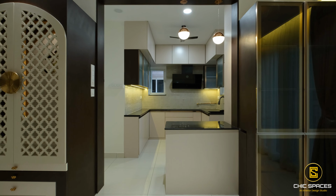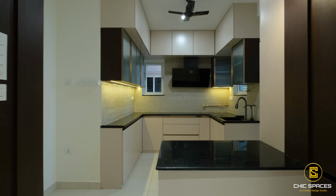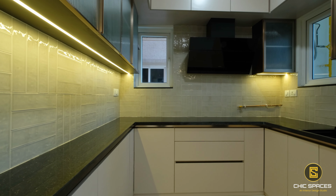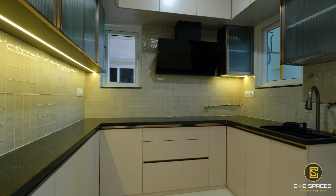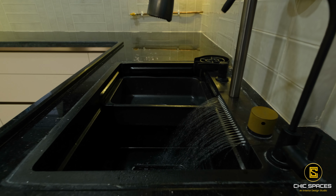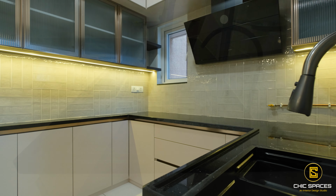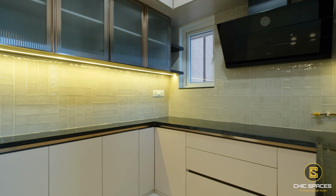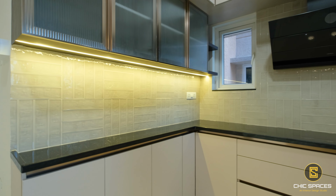Now let's enter into the kitchen area. This kitchen is designed in a beige theme which is not only timeless but also adds a sense of calm and spaciousness to the kitchen, making it an ideal choice for the central hub of the home. Adding a touch of luxury and sophistication, we have incorporated rose gold mirrors and rose gold profiles.